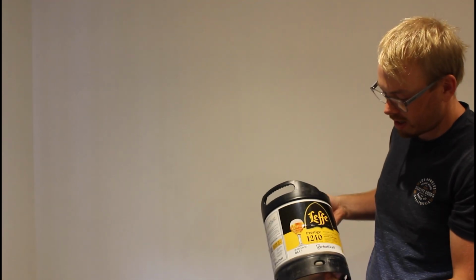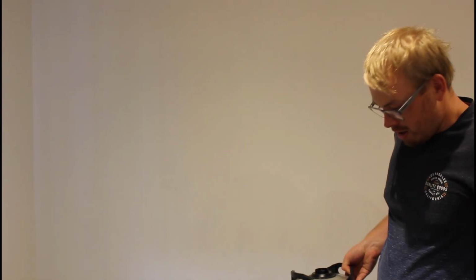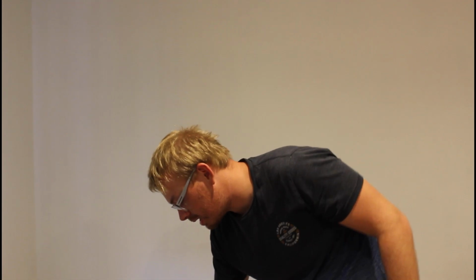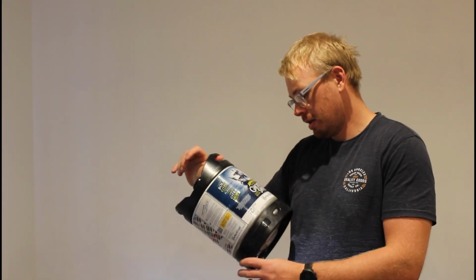There's loads of mould in there. But Leffe Prestige 1240. So 2, 4, 6, 8, 10, 12, 14, 16 kegs there so far. Let's go see what was in the machine last. So it was a Go Ship that was in the machine last.